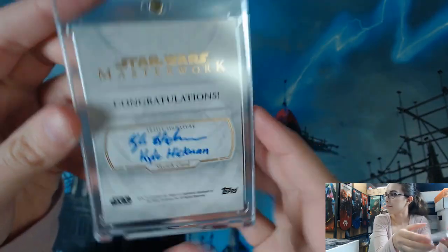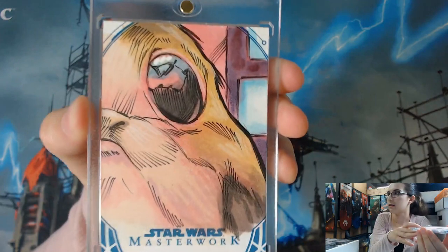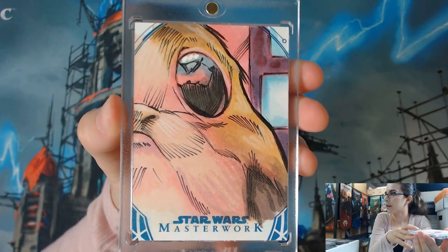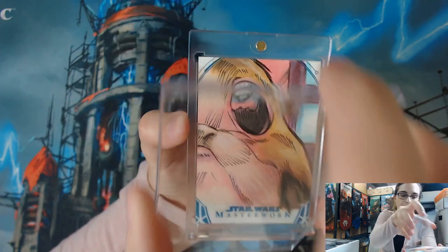The artist on this card is Kyle Hickman. I didn't learn until actually kind of recently that this is half of a puzzle. This is a Brad Hudson Porg. I thought it looked cool as it is, but there is actually the other half of a Porg and another masterwork card out there somewhere.